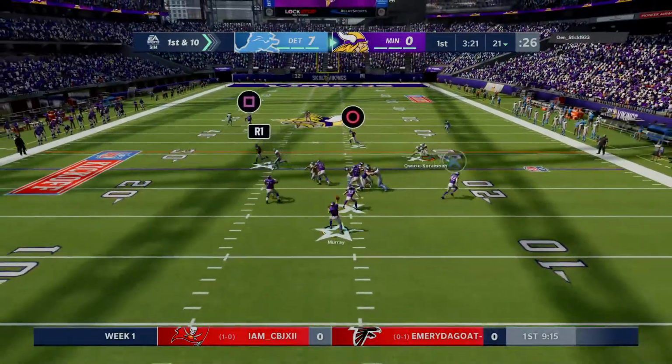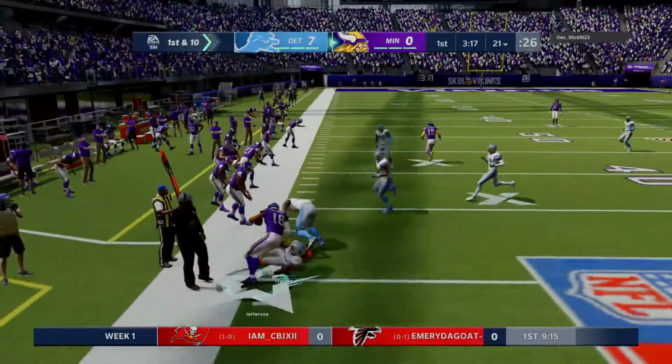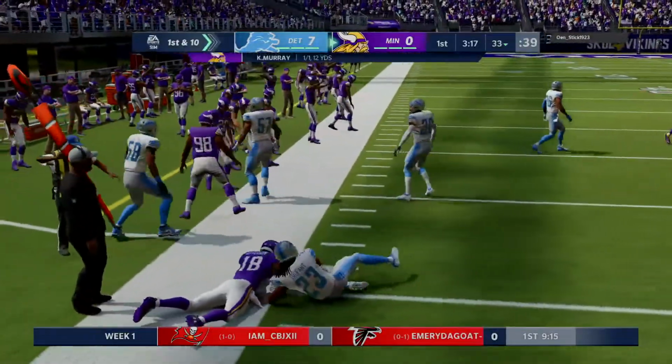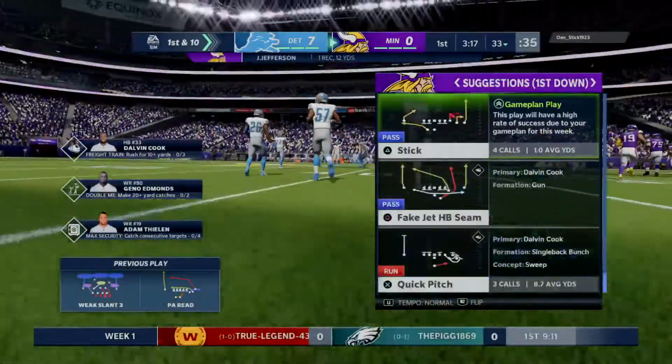Now Murray off play action. That's complete to Justin Jefferson. And he'll have this past the 30 prior to going out of bounds. Nice way to start the drive. A gain of 12 and a first down.